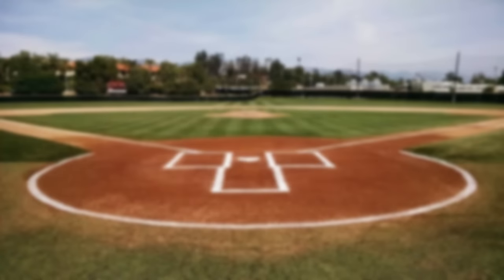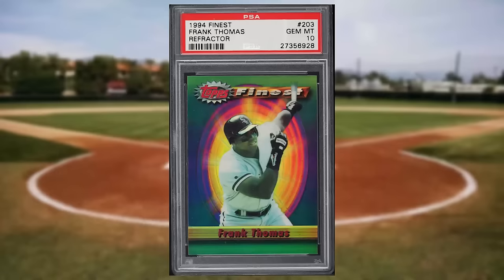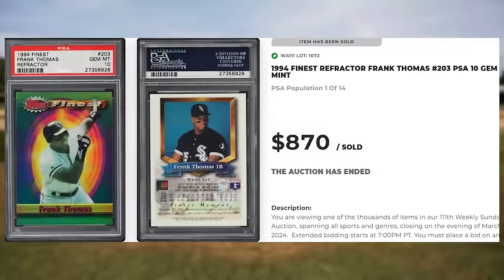Up next at number 6 is this 1994 Finest Frank Thomas Refractor, card number 203. This refractor was in a PSA 10, and it sold for $870.